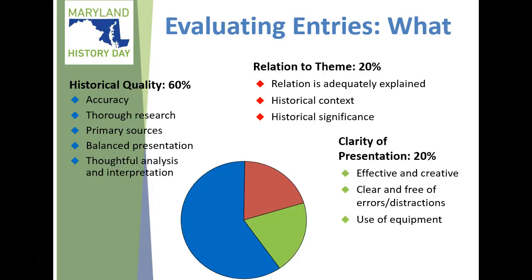So right now we're going to discuss what you're evaluating when you're looking at the entries. So there's three things you're going to be looking for: historical quality, relation to theme, and clarity of presentation. Now, these have numerical values attached to them. However, you are not going to be assigning numerical values to the students' projects. That is mostly for you to keep in mind what you should weigh the most when evaluating the project.